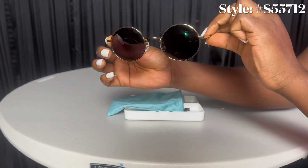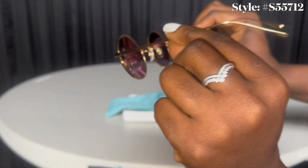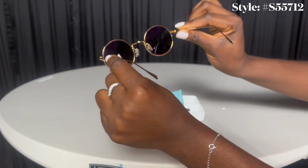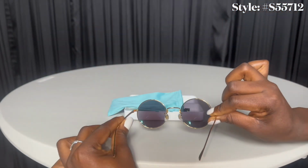I would tell you guys to just go to your eye doctor, get your prescription, go to FIRMOO.com, and then get you the stylish glasses that you want. They also offer warranty, and they have 24 hours customer service.